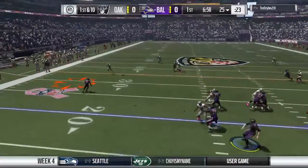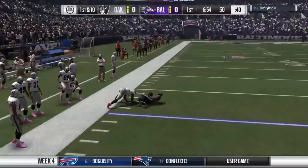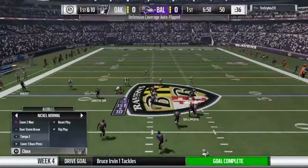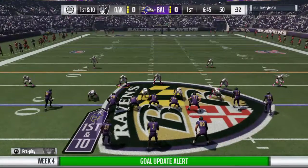First and 10 here for Flacco. He's going to find his running back. It's complete, and he's brought down after a good game. They were ready for what the defense was showing. They had prepared for that look, recognized it, went straight to the air, got the first.